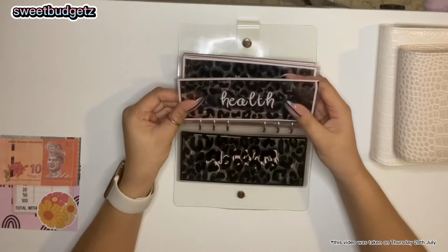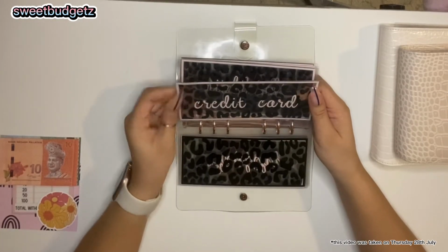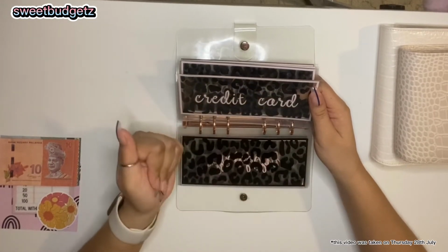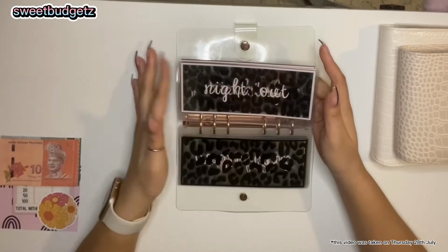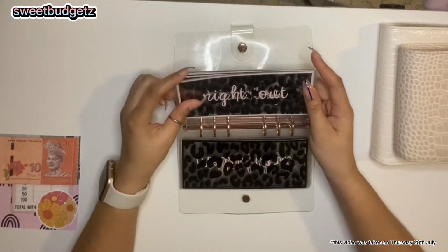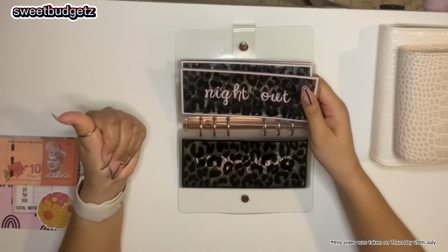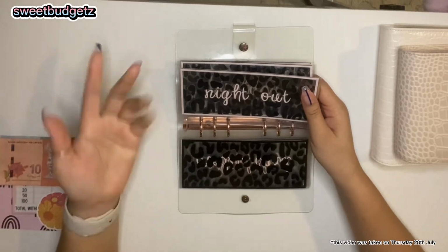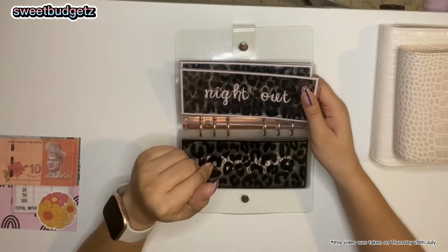I have my health envelope, also my credit card envelope. So this is another one that I also auto debit, but it's also nice to have a little bit of buffer if I can. I added night out because I realize that when I do go out to my office and then I meet my colleagues, we do decide to go on a night out.